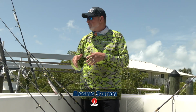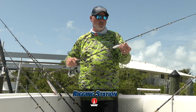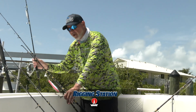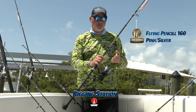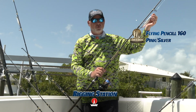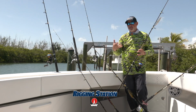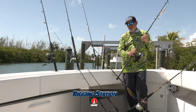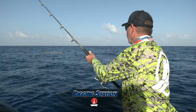You saw us throw poppers at fish, a 20-pound class outfit for the small 4-inch poppers with 30-pound Diamond Presentation fluorocarbon. And then we step it up to a longer 8-foot rod with a larger, a little bit heavier plug, 20-pound mono, 40-pound Diamond Presentation fluorocarbon leader, but I can chuck this bait a country mile. If we see bigger slammers, bigger gaffers in the mix, this may be the outfit that I choose rather than the lighter one.